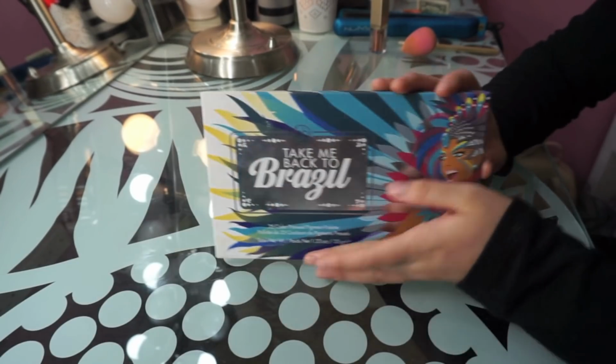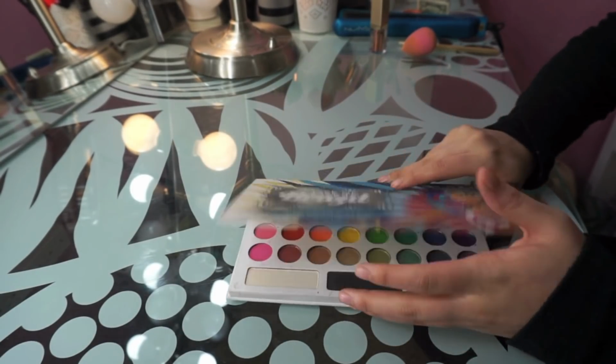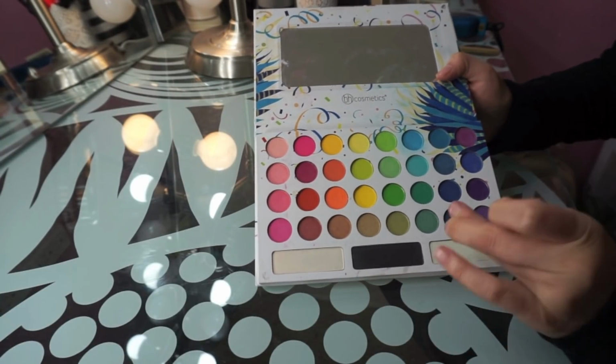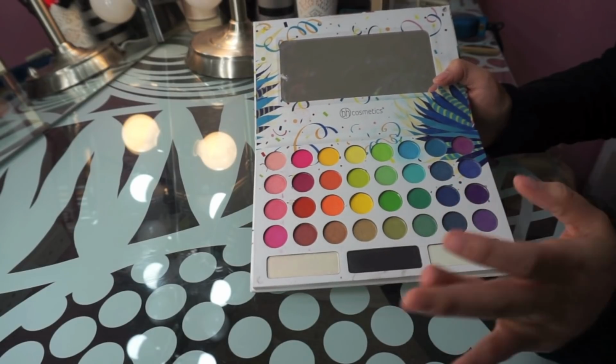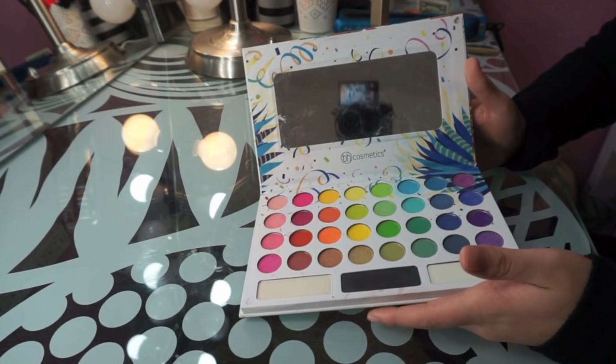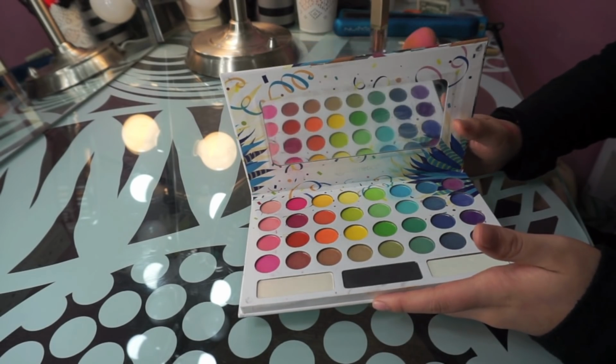And then this is the Beach Take Me Back to Brazil. This is also a colorful palette. And I do like this, but I do not gravitate towards it just because I don't do many colorful looks. But yeah, I'm pretty sure this is the last palette.